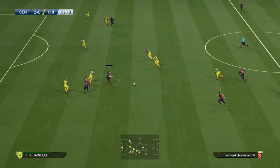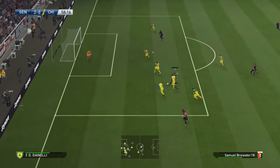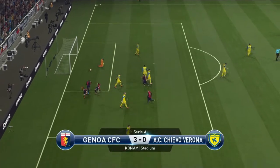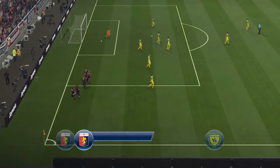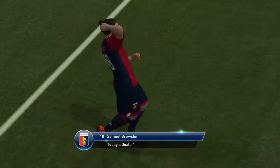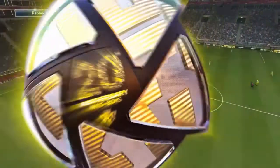Well, that second goal has given them so much more command and confidence now, and they should be able to take it on from here. And they are running riot, and the lead is 3. It is surely done.